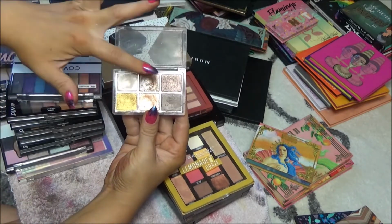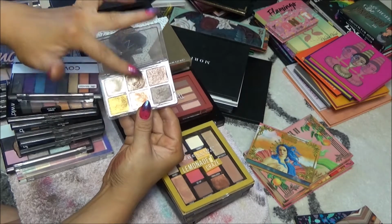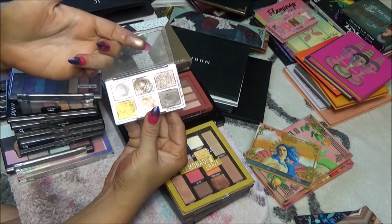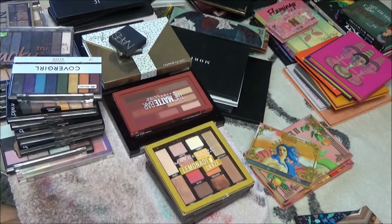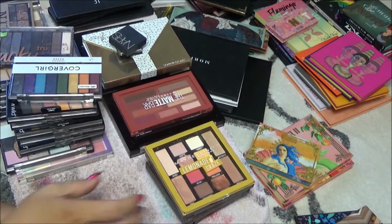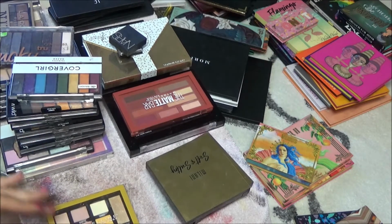But anyway, I used the hell out of this shadow because it is so pretty. Even now it's still pretty. Like, oh my gosh. But it's so old. I need to get rid of this. It needs to go. Okay, going to keep my Maybelline palettes.